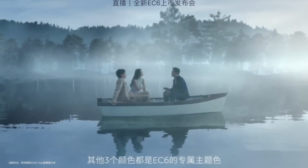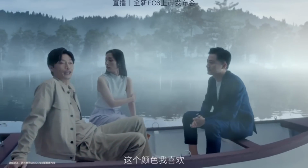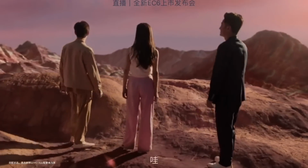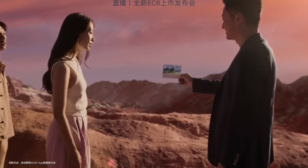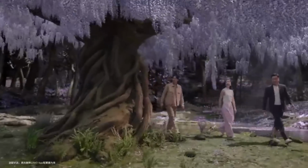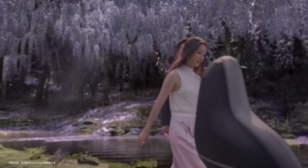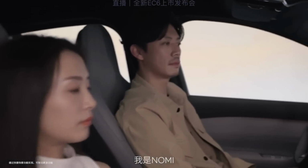Apart from Onyx Black, every other color is only for the EC6. This one right here is Stream Blue, and it's supposed to be inspired by the Kansas Lake during morning hours. The next interior option is of course Red Loom, which also looks very, very good. And then the lady asks, hey, let's pick this color, I really like this color. And then the next one, which stole the show, is Stellar Violet, which is supposed to be inspired by the California violet trees. And of course the lady is like, no, we're gonna pick this color, this is our favorite color. And then she sits in it and there's this really cool transition.